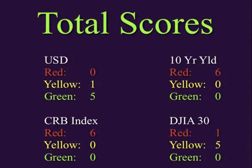And so we've been coming up with scores for the US dollar, the commodities, the 10-year Treasury yield, and the Dow Jones, looking for where the strengths are and where the weaknesses lie. We did that by weighing the number of positives versus the number of negatives and coming to a conclusion that way. And this week, for the first time in a long time, the US dollar showed some strength, and we got the number 1 position this week. We have 5 green marks, 1 yellow mark, and 0 red marks.